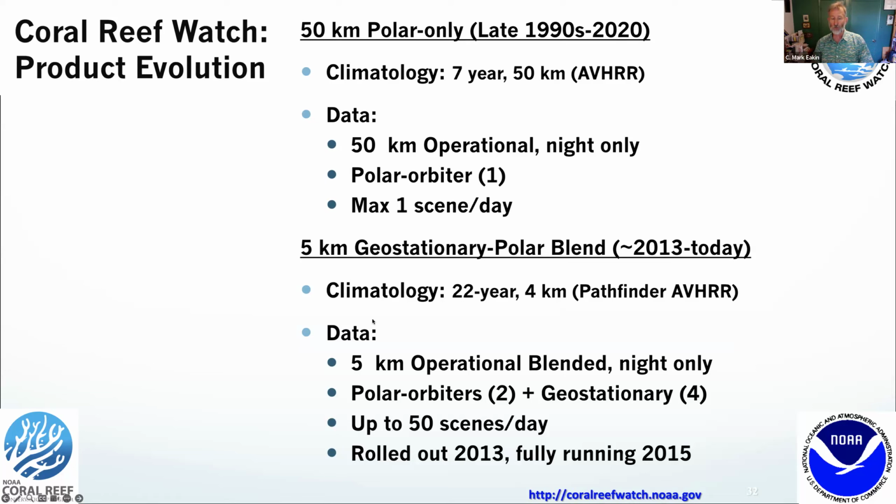Well, knowing the temperatures had warmed, when the new Pathfinder-based 22-year climatology was put in place, that climatology was actually adjusted so that the mean would be the same as the original climatology. So we weren't shifting the baseline. If we'd shifted the baseline, that would have dramatically impacted how the products worked. But instead we kept that baseline the same by normalizing and shifting those data so that all we pulled out of it was an increase in variability.